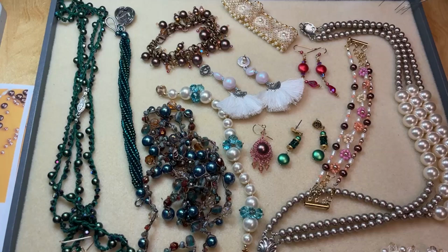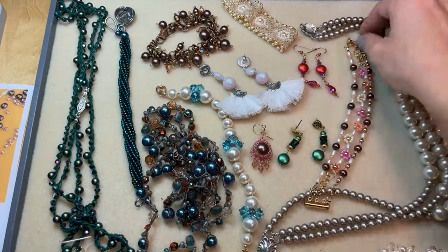And I know pearls are favorites for a lot of people because they're just so beautiful. They're classic, they're timeless. You can use them in so many different ways, and you can even really update them in fun ways. That's what I did.